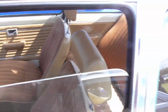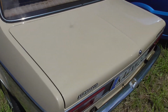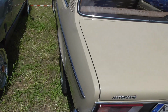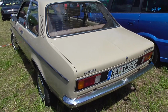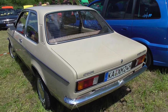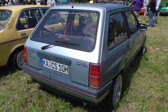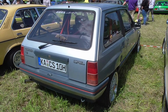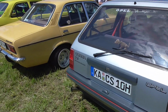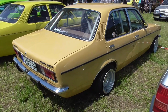It's the Sport 3-spoke wheel. So here, look at this, guys, beautiful. And here is the Opel Corsa A. And here we have some Opel Kadett C, the sedans.